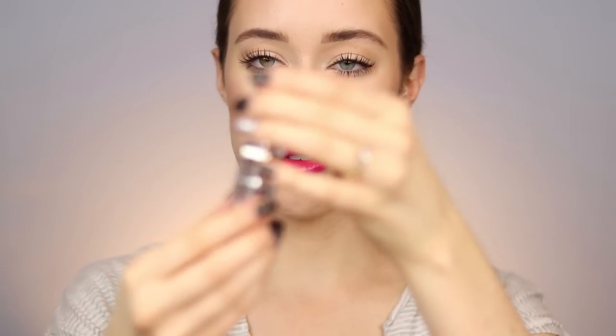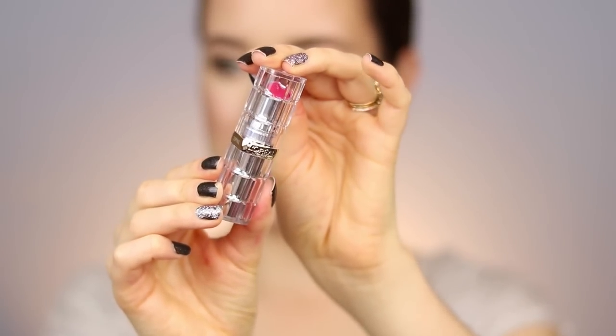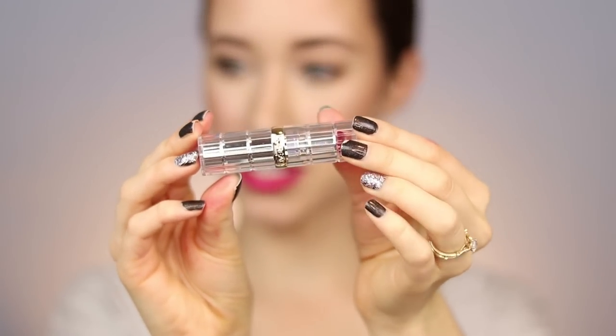As far as the formula goes, it is so extremely pigmented. Hopefully you guys were able to see how pigmented these shine gloss lip balm things are. I think they're so beautiful. The packaging is absolutely gorgeous. I didn't show you the lid before, but here's the lid. Here's what the entire lipstick looks like. I think they look so luxurious. They retail for around $10, which is a little bit pricier than a ColourPop, but I do feel like you get the luxe packaging and a gorgeous formula.